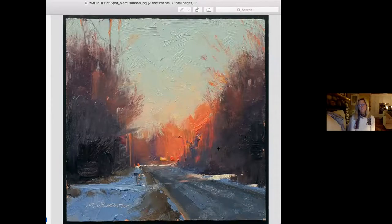Dark, mid, and light. No, mid, dark, and light. Mid, dark, and light? Yeah, that's what I agree with. I think it's light, mid, and dark. That sky is the lightest, and it's a large area. Uh-uh, look at this. I think the snow is the lightest, that one little bright patch.